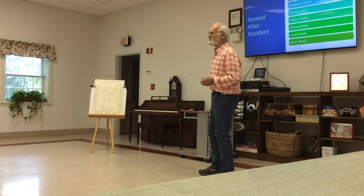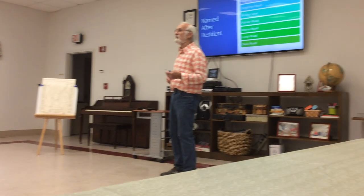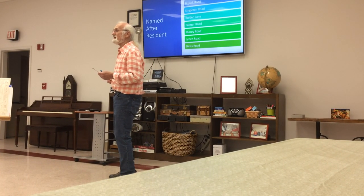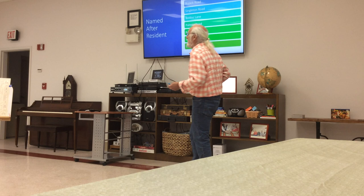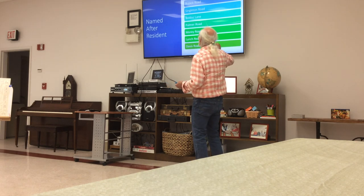So that tells me that a lot of these side roads just didn't have names until well into the 20th century. A lot of times, most of them are named after the residents that lived there. Singleton Road.